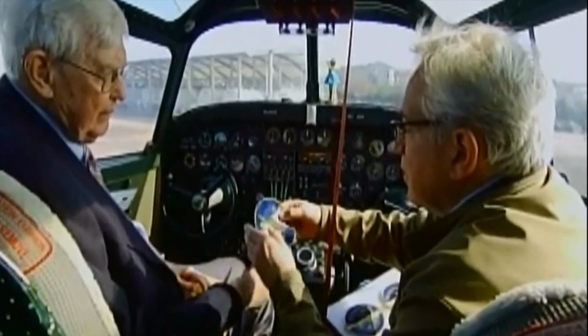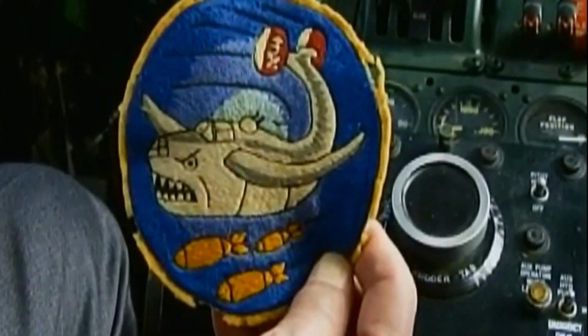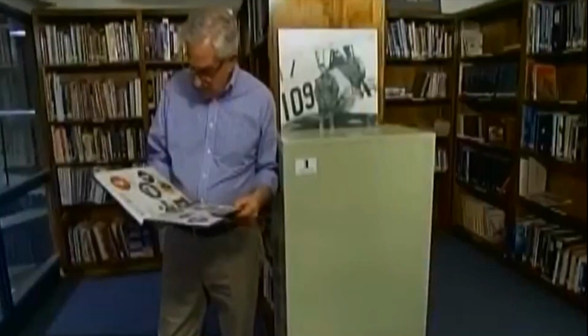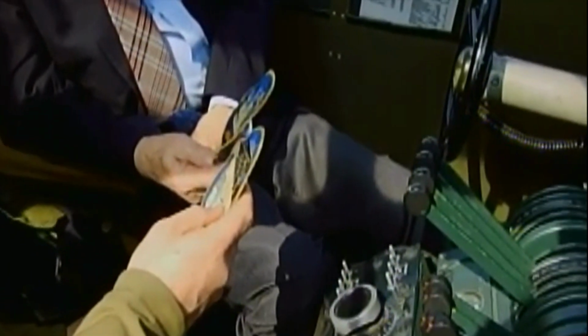Now that is the 320th patch. Now, why'd they call it Moby Dick? Well, the crew had been very successful in sinking Japanese ships, so they felt that that would be appropriate for their airplane. It's the same design I saw earlier, but something about it catches my eye.